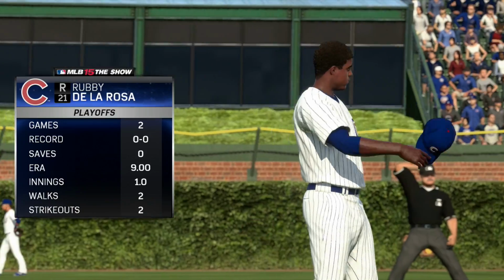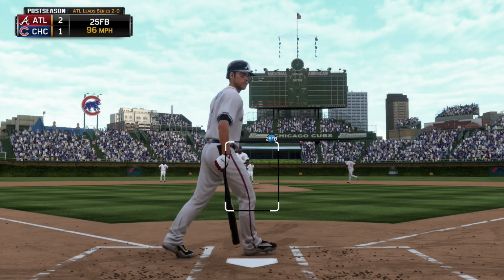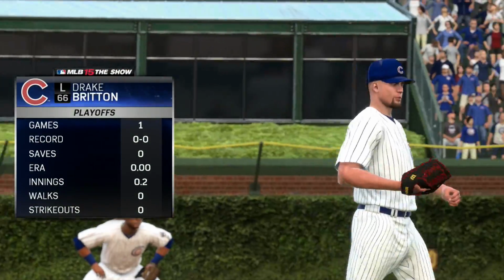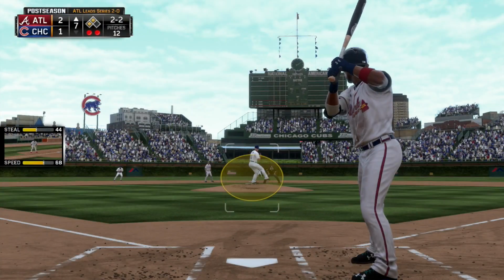That would do it for Pierce Johnson. They'll bring on Ruby De La Rosa now in relief. Now a 3-2 offering to Peraza. That misses, ball 4, so that is going to make it 1st and 2nd. And actually, we're going to skip ahead now with Drake Britton coming in. It's going to be 2nd and 3rd. You can see Britton's only pitched 2/3 of an inning so far in this series. So 2nd and 3rd for D.